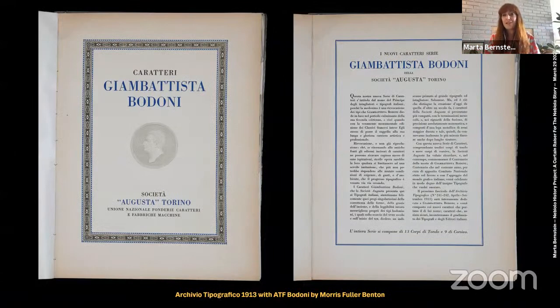Speaking of Bodoni, it was under the name of Augusta that the company acquired the rights for the ATF Bodoni designed by Morris Fuller Benton. It was acquired for the 100th anniversary of the death of Bodoni in 1913. There's a funny story there. Of course, it's official. In Archivio Tipografico there's a mention of ATF, and they're saying that they didn't want to copy them, so they would acquire the rights of the matrices.